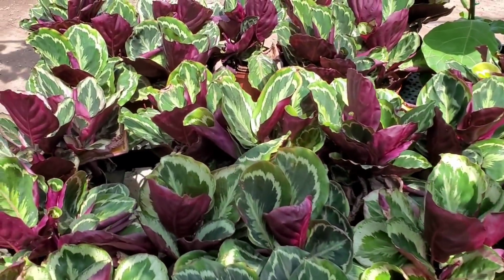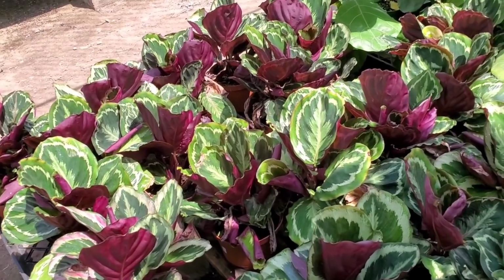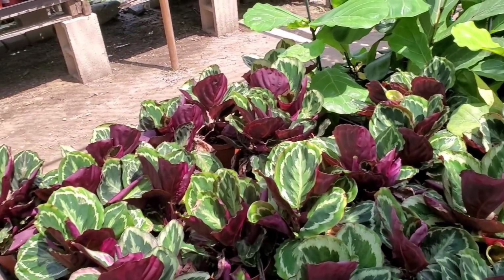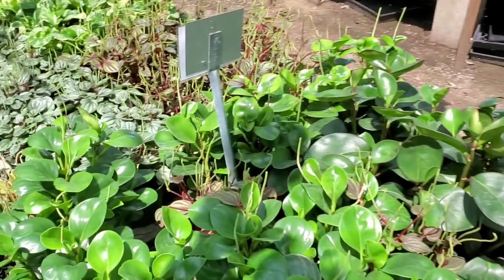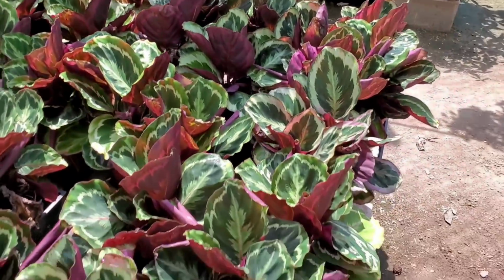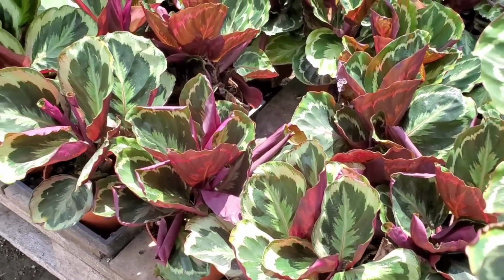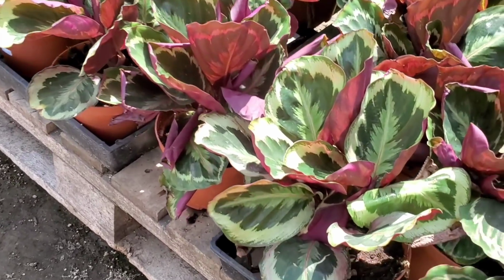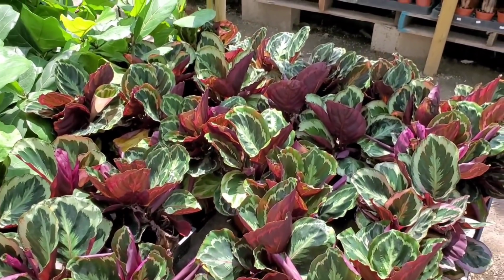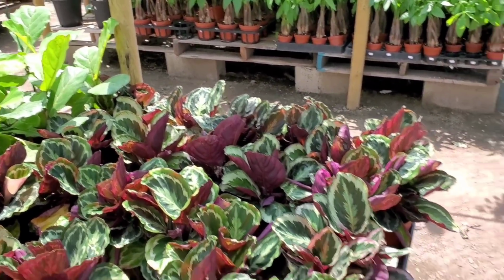Whoa, there's more Calathea medallions, and these are gorgeous. These just look so lush and so happy, very dark, and it's like green pigmenting. Let's go over the prices. These are $25 for these beautiful, I'd say 6-inch pot of Calathea medallion.